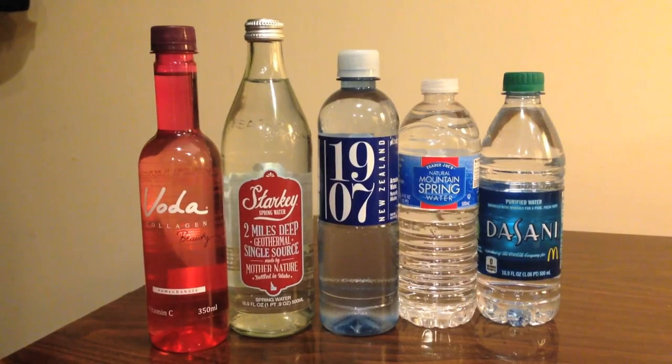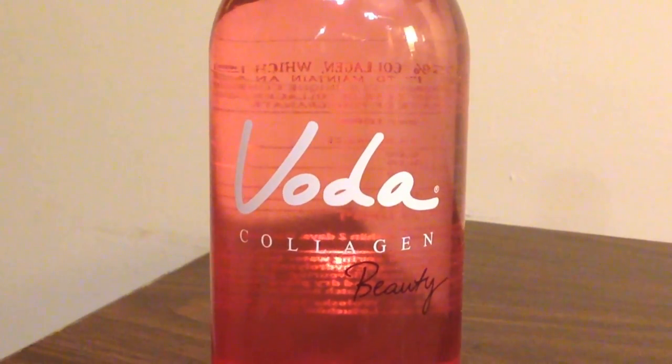Hey, what's up, everybody? Today we have five more bottles of water. Four of these are 500 milliliters, and this one is 350 milliliters. And this first one is called Voda Collagen Pomegranate Flavored Vitamin C Water. This bottle is the only flavored water to make it to round two.